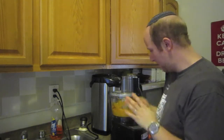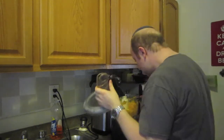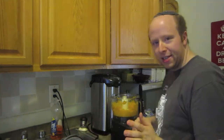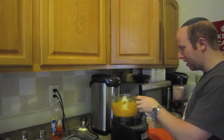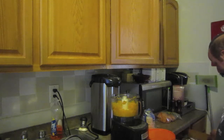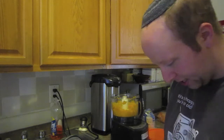Alright guys, so as you see, they're pureed. I just pureed them. It's still pretty chunky, but I think it's good enough. And yes, I did remember to sanitize my food processor. So I'm also going to sanitize a spoon to spoon it through the funnel into the fermenter, just to make sure that we get everything in there.